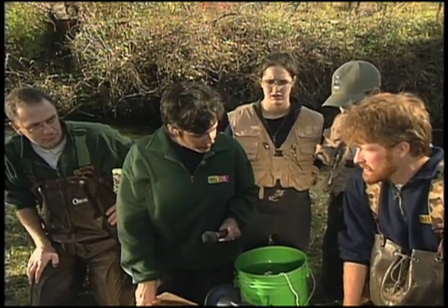Trout are carnivores, and they eat either insects or other fish for the most part. Sometimes they do eat some algae, but the algae probably contains insects, so they're really after the insects in the algae if they consume any algae.